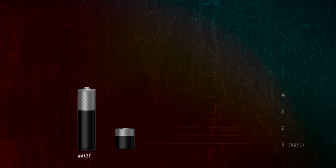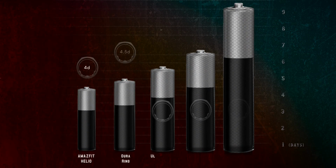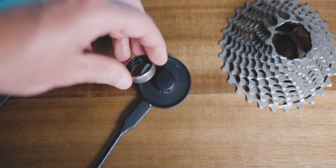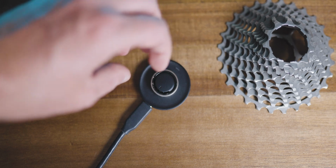Now, looking at battery life, I think you might see about a full day less of battery life than some of the other competitive options on the market. For me personally, with the Helio, I'm seeing about 3 or 4 days before I need to charge this device. And this device just sits flat on top of a circular little charger here. I find it a touch annoying that you actually have to line up this thing just right to get it to charge.